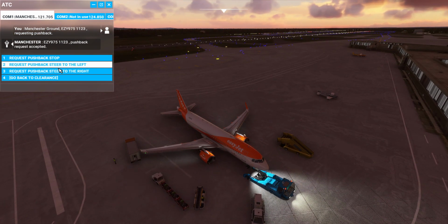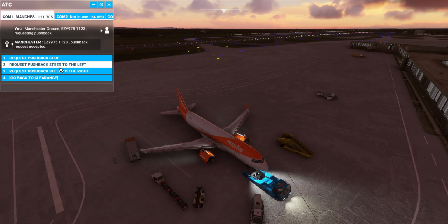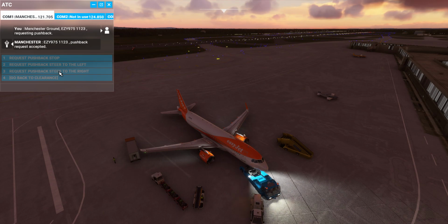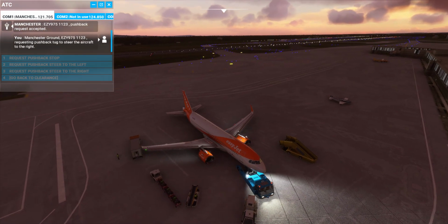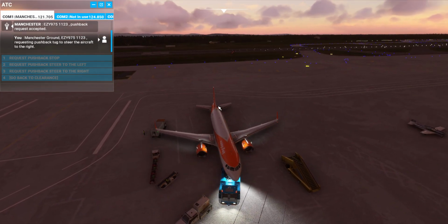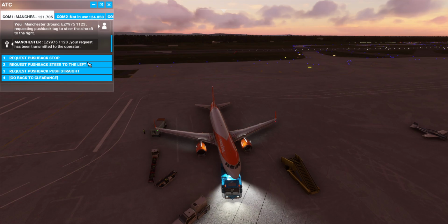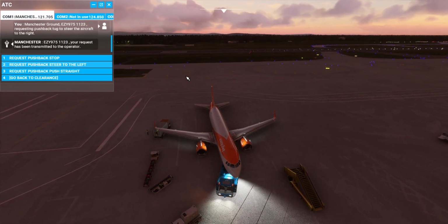And we're going to say steer to the right, I think. Let me just double check. It always confuses me with this, it's always back to front to what you think. And I've still not got the hang of it yet. So we'll see when it locks on. We'll see what happens. Yeah, there we go. That's what we wanted to do.